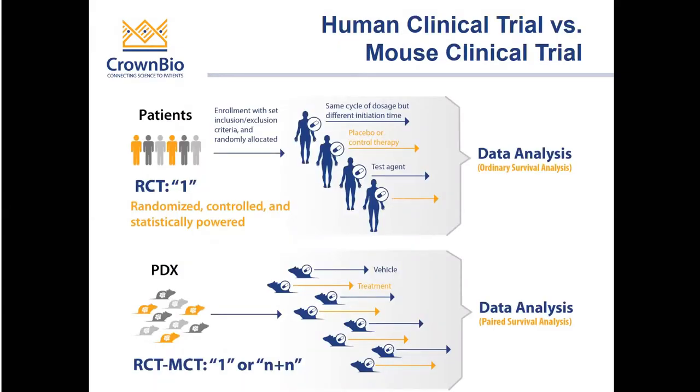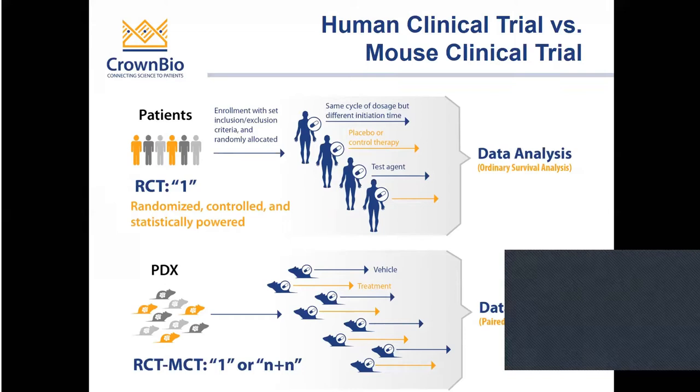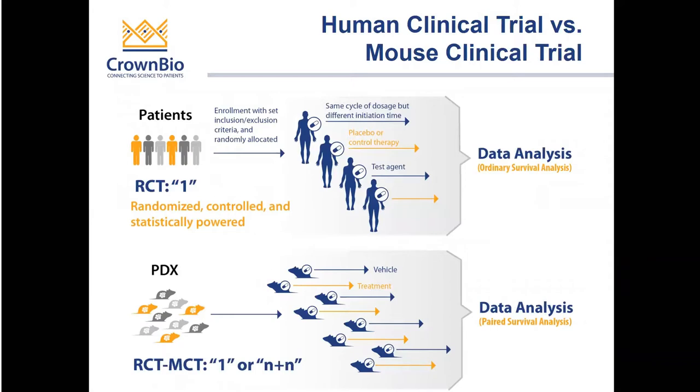What we have done with our HuScreen is compare a human clinical trial versus a mouse clinical trial. In a human clinical trial, patients are enrolled based on set inclusion and exclusion criteria. Then they're randomly allocated to the placebo or control therapy versus the test agent arm. In a clinical trial, your endpoints for data analysis are usually PFS, which is progression-free survival, or overall survival, OS.